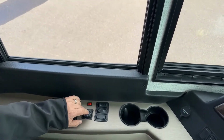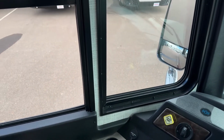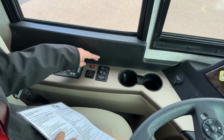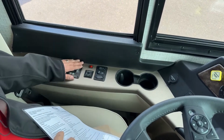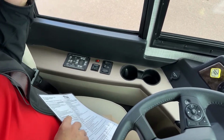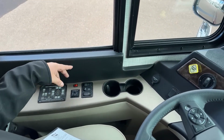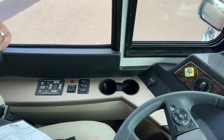The power mirror up here, if you can see it, only adjusts the top mirror. The bottom mirror, you have to manually adjust. The little red button on the side is to heat. So if you're driving in some colder weather and it starts to frost up or anything else, you could just turn the mirror heat on and it'll defrost that mirror for you. And here's your auto leveling system. Once you get to a spot, all you have to do is hit auto level and this thing will level itself all on its own. But it does give you the option to where if you want to move something higher or lower, you can do it manually as well, but a lot of folks just use the auto level feature.